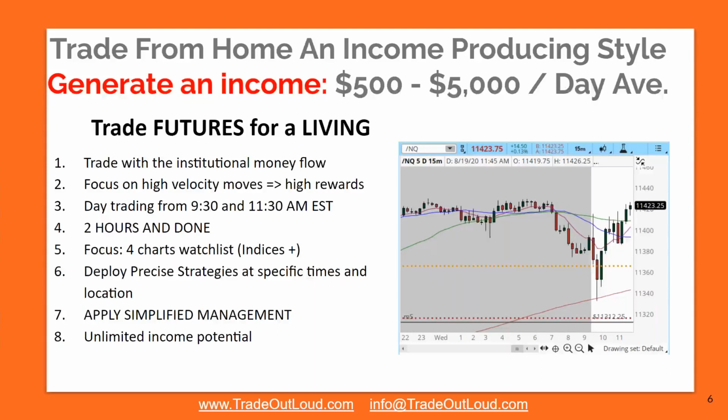I trade with the institutional money flow. I don't wait for institutions to show me the footprints. We trade at the same time with the institutions because we know their levels. We focus on high velocity moves for high rewards. So when I initiate a trade, I'm going to show you some of our results.